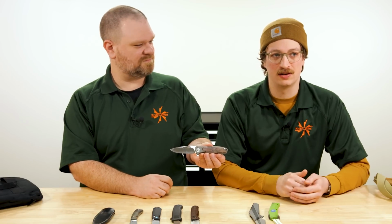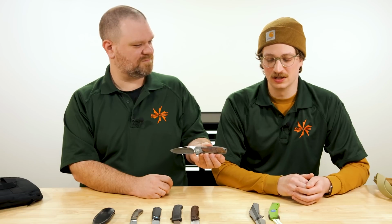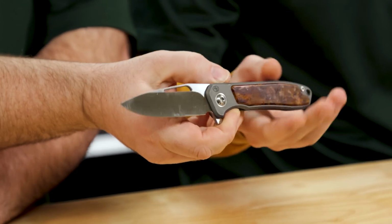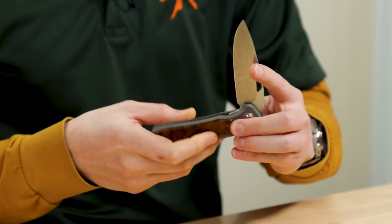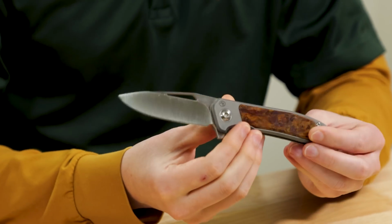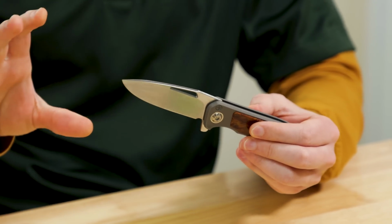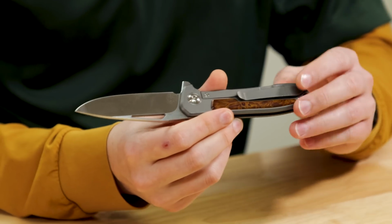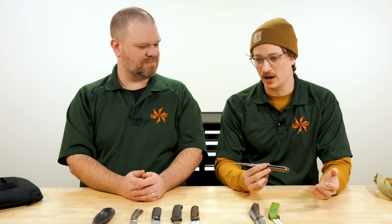I don't think I've ever handled a flipper that feels as solid in use as that one does. And I think it has to do with the way they built the pivot. I do think it has a Sabenza-like bushing, or they're not using ball bearings, at least. You can get these with ball bearings, but this one does not have it. And yeah, I really connected with this. The drop point blade is perfect for an all-arounder. The pocket clip is flawless. It just made it easy to slip in my pocket when I didn't want to think about which other knife would work. And yeah, I just kept coming back to this one.